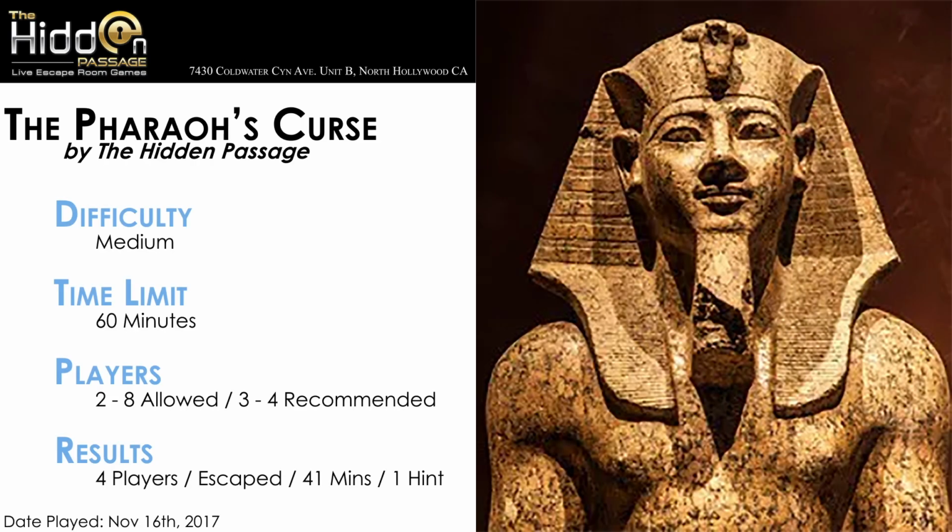Today's adventure takes us into an ancient tomb where grave robbers have come in and stolen the treasures of the ancient Pharaoh, but things didn't go quite as planned. The treasures have been scattered everywhere, and it is our job as archaeologists to get in there, find the treasures, and place them back where they need to go in order to set the Pharaoh's soul to rest.